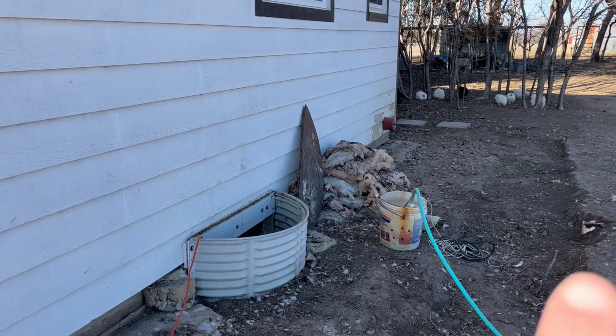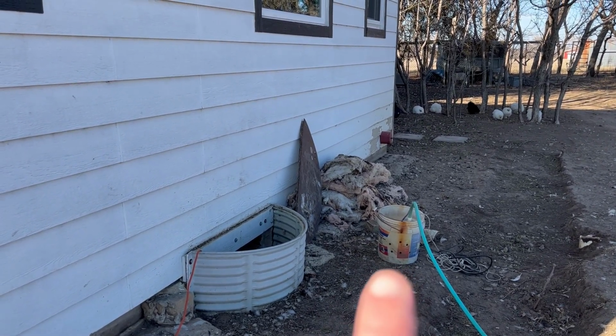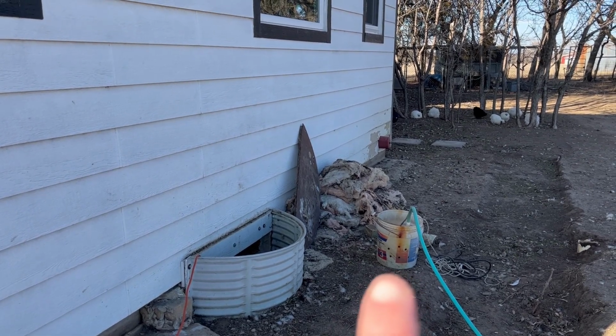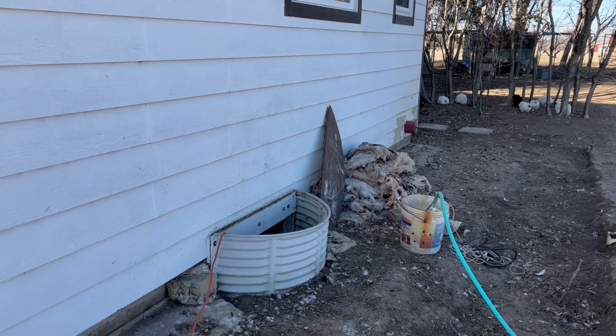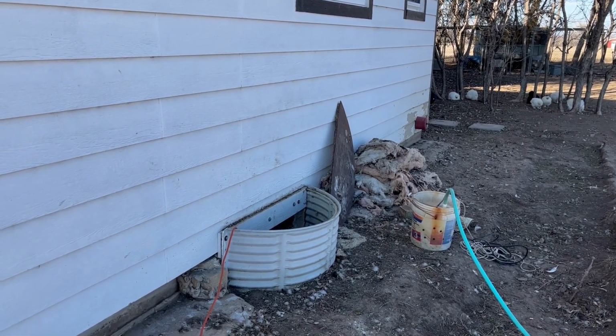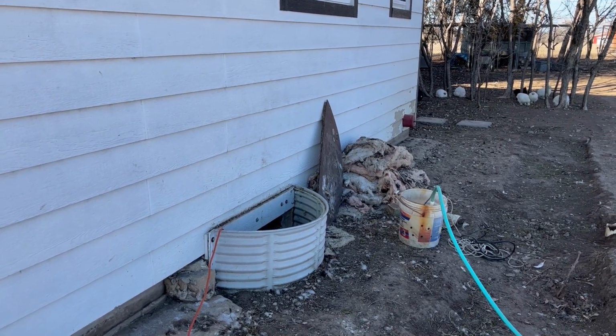All right, so over here is my bucket. That's our pump. If we feel like we're gonna pump the water out to see what's inside of there, I don't know. But, all right, let me set you up on the tripod and get you underneath there.